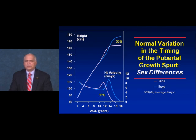If we were to look at bone ages in normal boys and girls, these are the standards from the typical Greulich and Pyle Atlas.